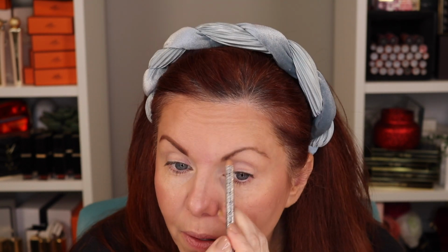But today I'm gonna use this and then I'm gonna use something over it. So I'll fast forward through me doing the other brow and then we'll use the second product.